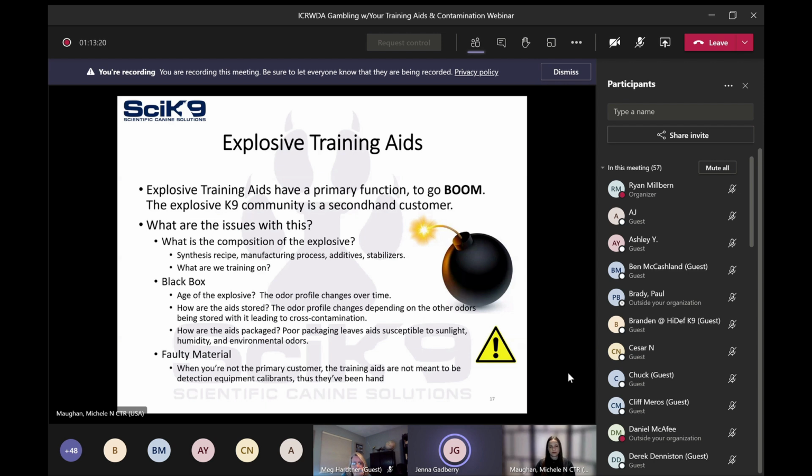Sure. So as Michelle explained, we are not the primary customers for explosive training aids. They are targeting a completely different community, which would be the EOD community, in that they just want to make sure that those training aids go boom. So where do we as a canine community have issues with this? Well, for one, what is the complete composition of that explosive? So as Michelle had explained, it has to go through its synthesis and its manufacturing to start. Well, we don't even know what chemicals are being put together, for lack of better terms, at that synthesis stage. And what is the cast that's being used to form these explosives? What are the different packaging materials that they're using that all composes that training aid? And as such, that composes the odor that's coming off of that training aid.